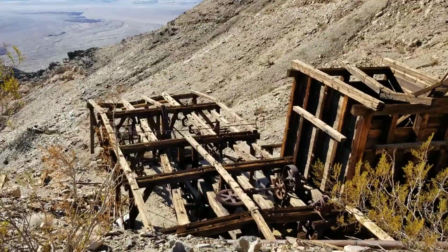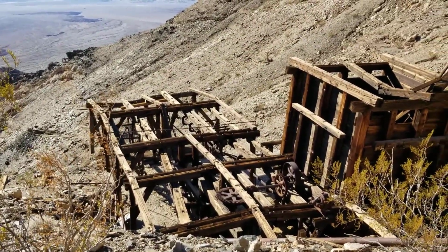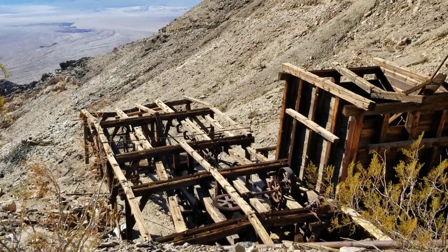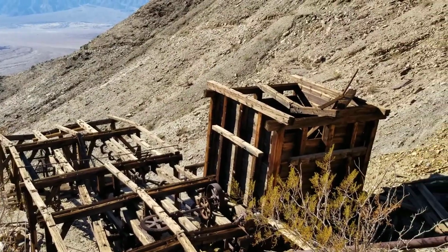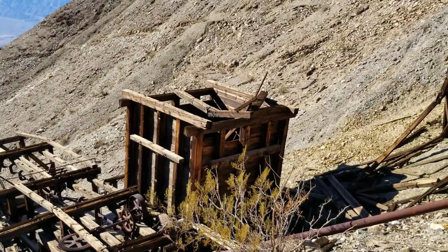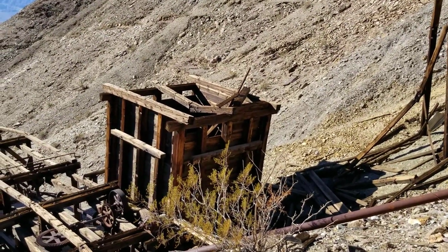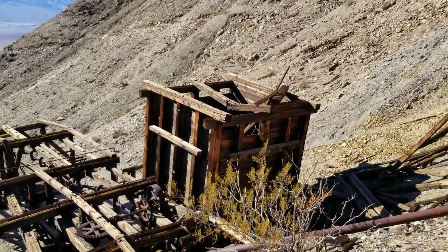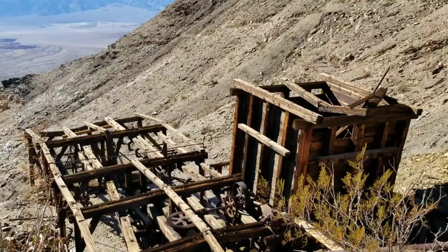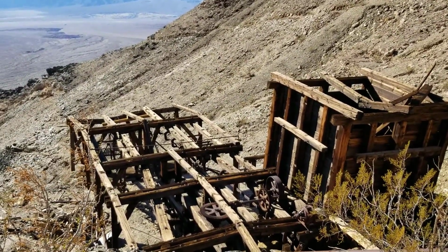And the miners lived down below, and there was a store there. The mill and the tramway kept production costs down, making the mine profitable for more years than any other mine in the region. In 1907, the mine was in full operation and extracting 700 tons of gold ore each day. There were over 50 mine openings, and we've seen some of them. They produced over $1 million.